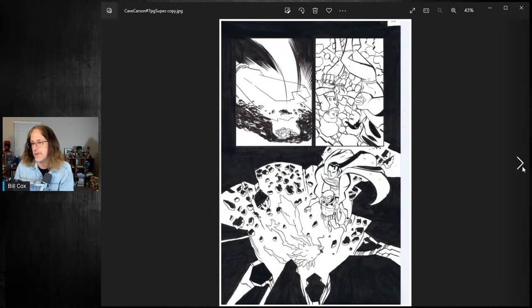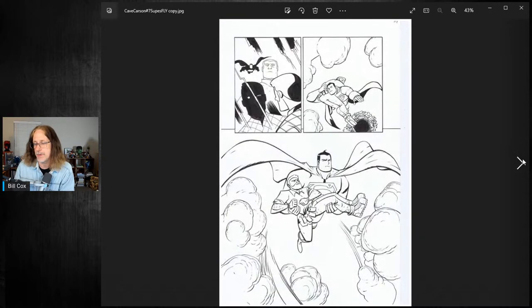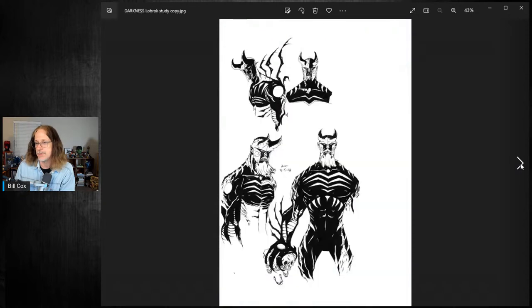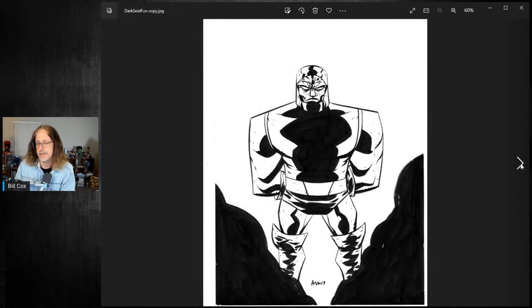So then he's got some Cave Carson artwork. I think we sold the cover to this issue in the last one. So this one features Superman in it. And I think the cover image is very similar to this particular page as well. So this is the interior that mirrors the cover image to Cave Carson on that one. Another Cave Carson cover will be available. This one here, some Darkness character studies that he had put together, a Darkseid pinup.